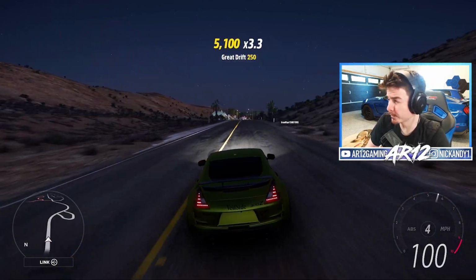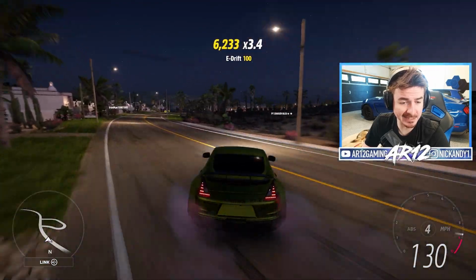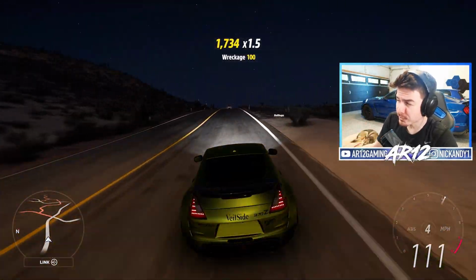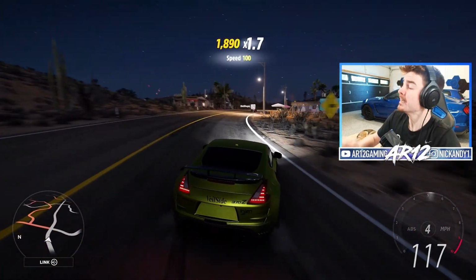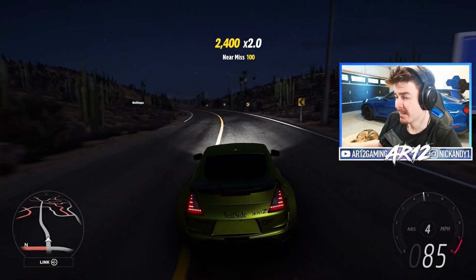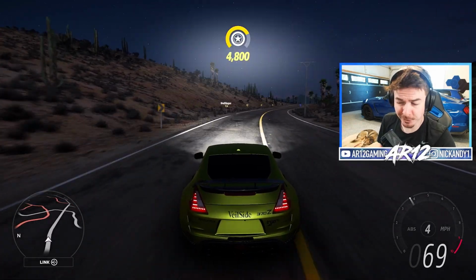370Z, I thought I wouldn't like you. I probably still would say I would have preferred something else to be added into the game. Don't get me wrong, the 370Z is an awesome car. I would have just preferred something else to be added into Forza Horizon 5 instead. Saying that though, the version that we've got with all the customization is making the best of a bad situation. Pretty cool car.